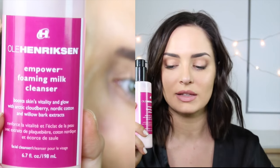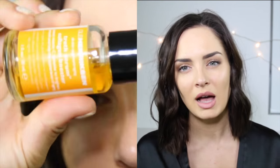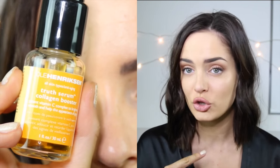I use the Empower Foaming Milk Cleanser and the Empower Featherweight Moisturizer, but in between I use my trusty Truth Serum Collagen Booster, also from Ulla. So I use this one in the shower, it foams up, takes all my makeup off, cleanses my skin amazingly, smells great. As soon as I get out of the shower, I put my Truth Serum Collagen Booster on. This is the thing that helps to heal my scars and stuff like that, because sometimes I do break out, only once a month, but this is what helps keep the scarring away.